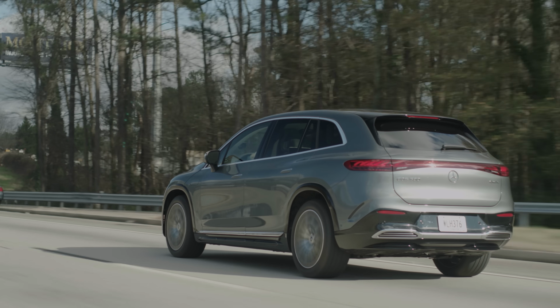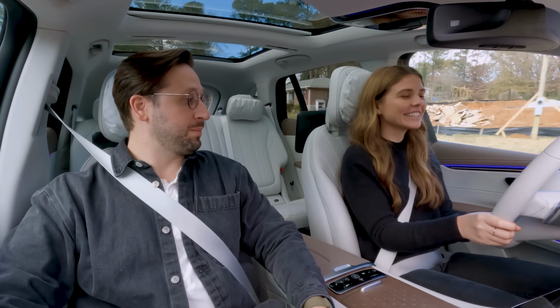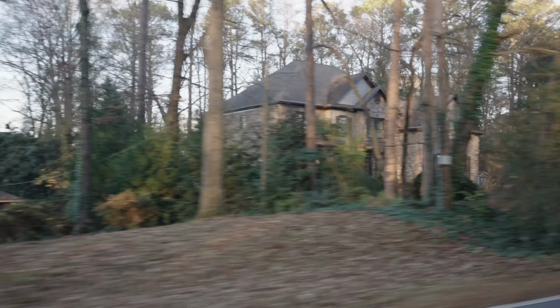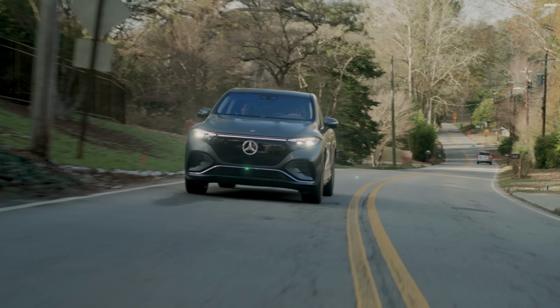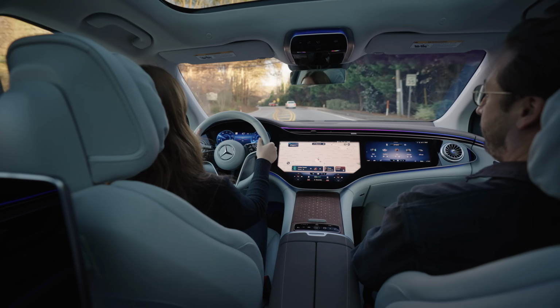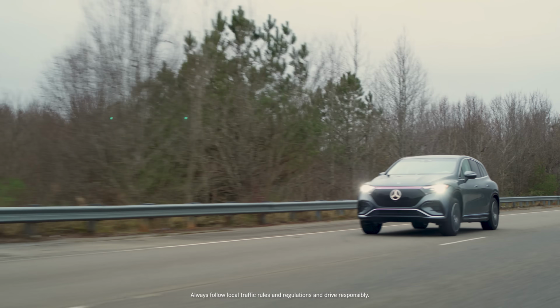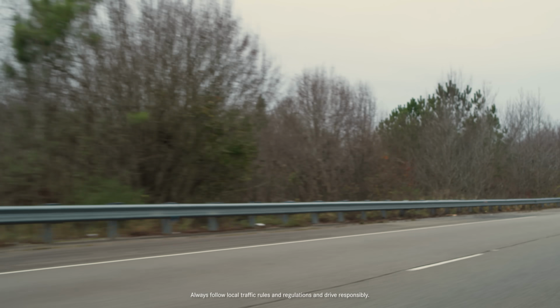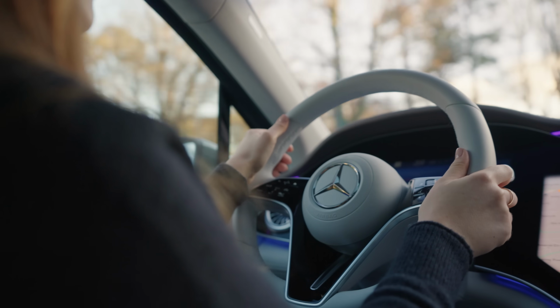It's really smooth and you can't hear anything. Yeah, it has standard air suspension, which you can adjust to be a little bit more sporty or comfortable, as it is right now. I really want to floor it. Do it. Can I? When we get on the highway. Yeah, we'll do it there. It's zippy for sure. It almost feels like a sports car.